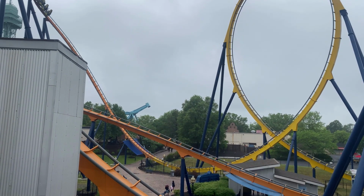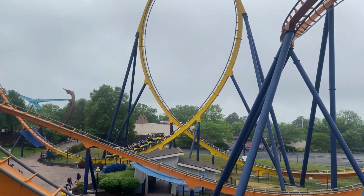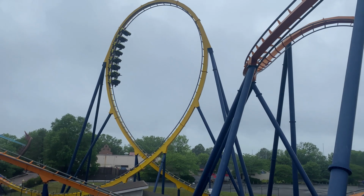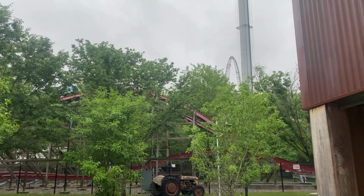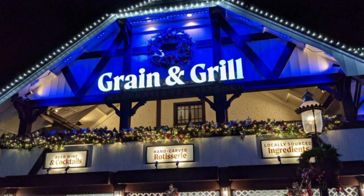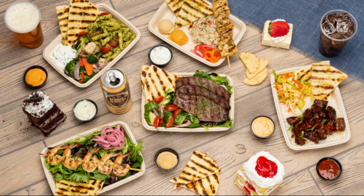If you're visiting King's Dominion for the first time, it's good to note that they open the front area of the park 30 minutes before the park's listed opening, so you can get some bonus rides in on Dominator before the park actually opens. If you're planning on eating at the park, I highly recommend Grain and Grill on International Street. They have a bunch of high quality options, and it's honestly some of the best park food I've ever had.